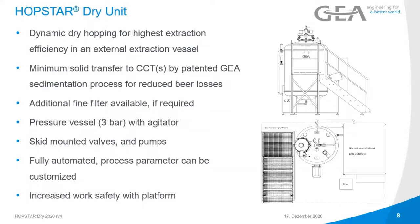What is HopstarDry? HopstarDry is a total skid, and you heard a bit about skids already. We have an external extraction vessel equipped with an agitator and a stairway so that you can easily access the unit and fill the hops into it. We additionally have a skid where all the pumps and valves we need for that application are placed. This HopstarDry application is fully automated. The only manual step in the total dry hopping process is loading the hops into the vessel. After that, the total process takes place automatically.